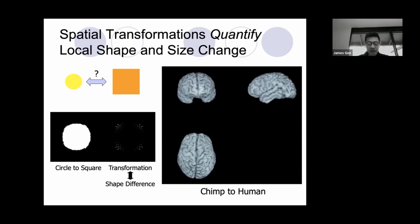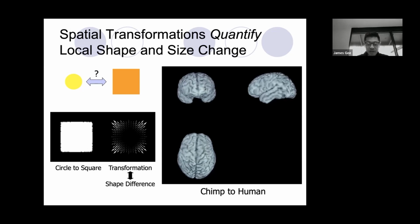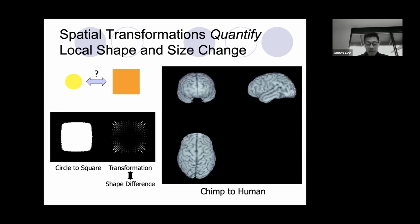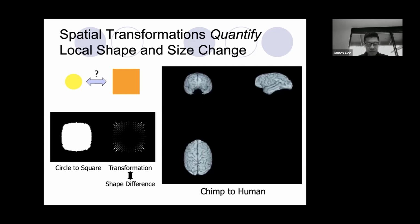Note how these paths or vectors point outwards, indicating that the smaller circle must expand in order to fill out into the larger size of the square shape. You can see as well the refinements of these paths along the boundaries, which quantitatively inform about the differences in the shape between the circle and the square.